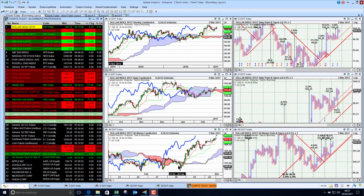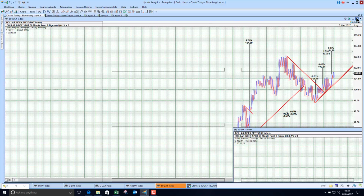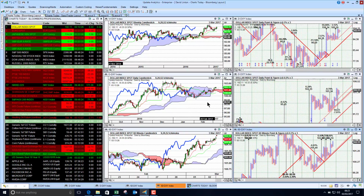We see here how we're now just breaking this 102 level, really gaining strength here. Upside targets 103.84, 104.16, so there's upside potential of around 2%. And this target given way back in November still there of 104.89, and that's 2.7%. So we are seeing potential for the dollar to make new highs. And of course, new highs are good. As technical analysts, we like that.